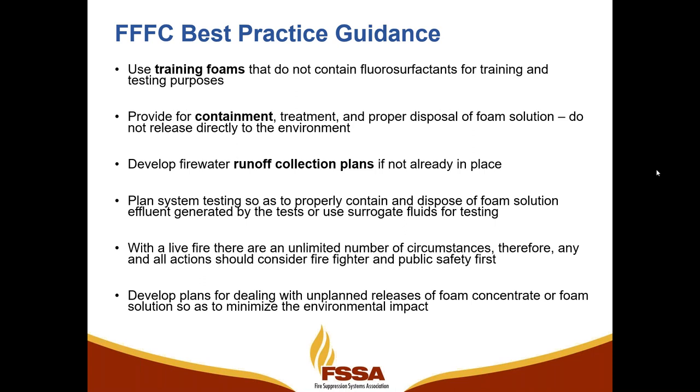Also, develop fire water runoff collection plans if you don't already have them in place. Aircraft hangars, for example, are a prime example of, especially the older ones, where they may not have good runoff collection plans. And there have been numerous reports of false discharges at an aircraft hangar that have wound up going into a body of water and creating problems. Plan the system test so that it properly contains and disposes of the foam solution generated during the test, or use those surrogate liquids as I was talking about.